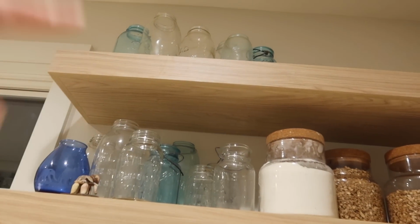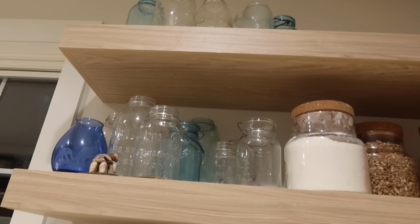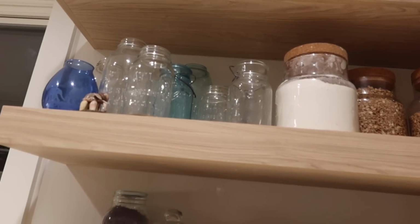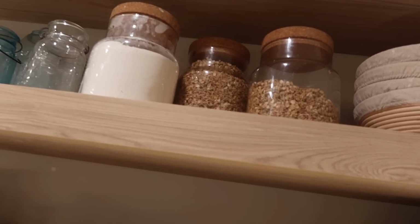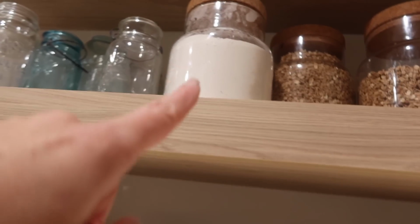Those are some of the unique jars that I got from my friend. I'm so excited about them. Some of them are blue. I love that. That's our pancake mix. Those two are homemade granola. So that pancake mix is awesome.